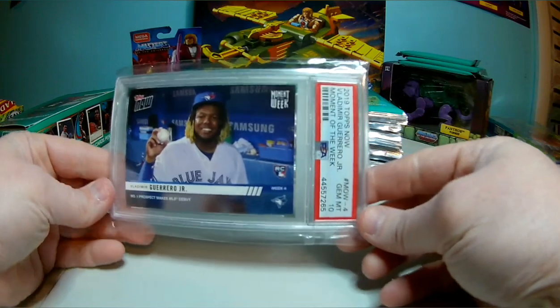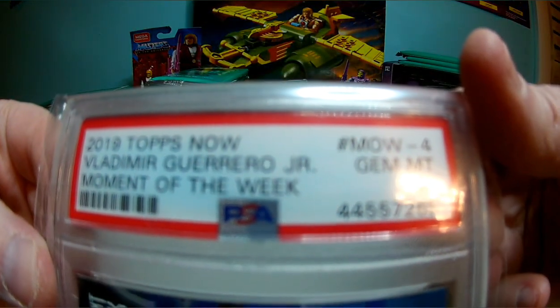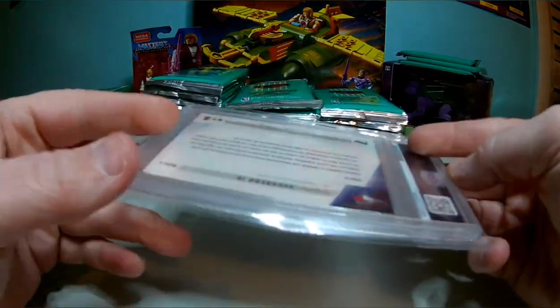And then I picked up a PSA 10 Vladimir Guerrero. It's a pretty nice card. I just thought it was neat of him holding the ball. Pretty cool. Pretty nice card.